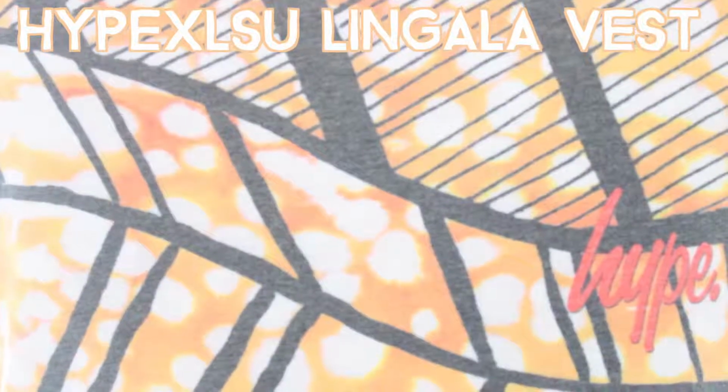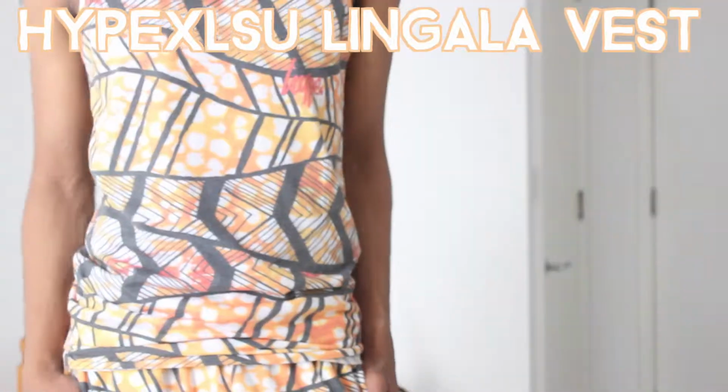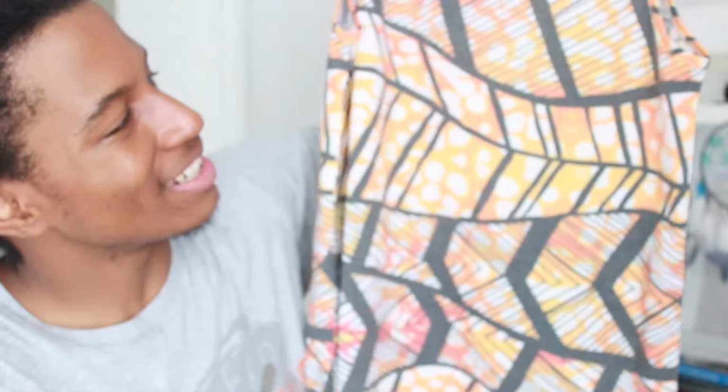I love it. It's got this tie-dye effect in the back, and then this really nice kind of African print kind of thing. Oh, it's so great. I just love this. I think it's beautiful. I love it so much. And yeah, it looks so great. I just love it, guys.